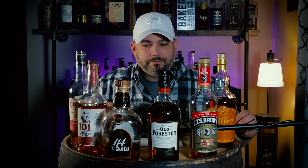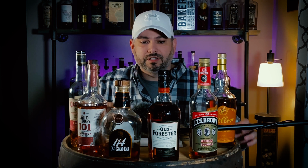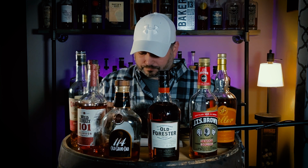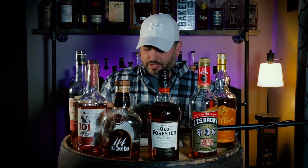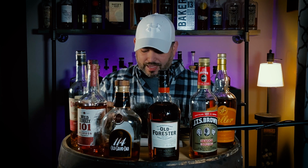Yeah, those banana notes just come through so much. There's a little bit of mint on there. If you don't like banana, don't go with the Old Forester. If you like the banana notes in bourbon, that is a winner for $21 at 100 proof. It's a really great bottle. Okay, in the fourth spot, I had F. Wow, which was JTS Brown. So that's 100 proof, bottled in bond for $17. Great bourbon.